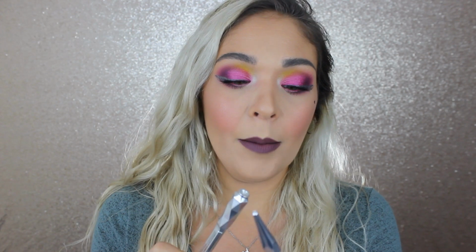The only problem with this is that I feel like you go through them so quickly, at least the fine tip one, and that's why for a long time I didn't really love the skinny pencils because I feel like I go through them too quickly with the way I fill in my brows. But I do really, really love the way these look in my brows.